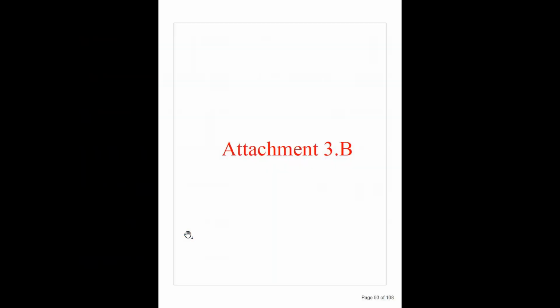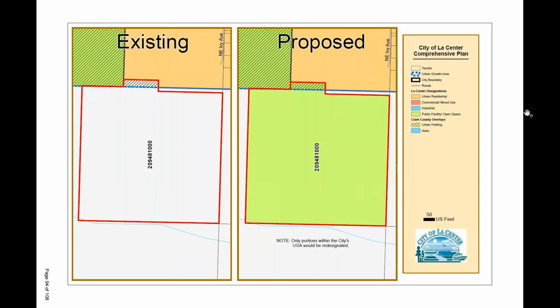The next property is just south of the La Center Elementary School. The majority of this property is actually outside the La Center UGA. If you can see, there's a blue dotted line going across horizontally, that's the UGA. There's a little sliver north of the UGA that didn't have a city comp plan designation or zoning. Typically UGAs don't cut through properties like this, so somehow there was a mapping error. We're just trying to catch that mapping error and provide that little sliver with a comp plan designation of public facility or open space.